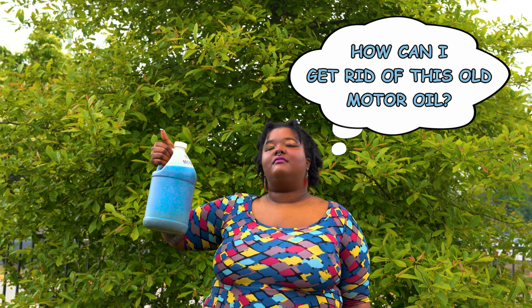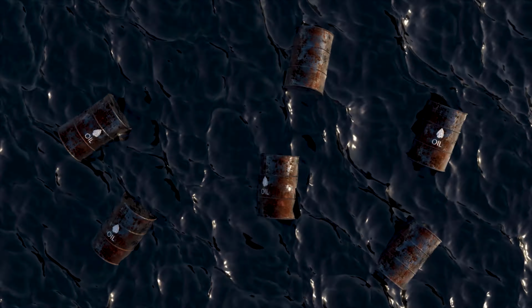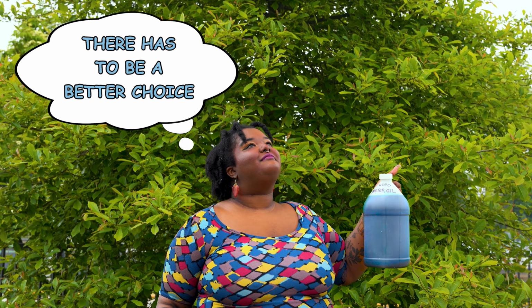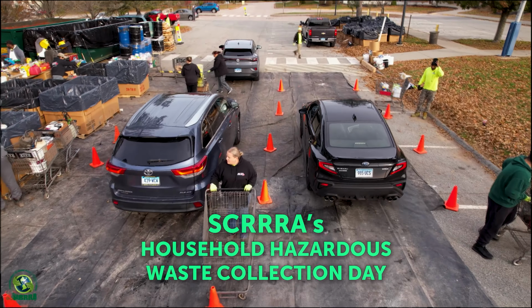How can we get rid of this old motor oil? There has to be a better choice. choosing to keep water clean is the right choice.